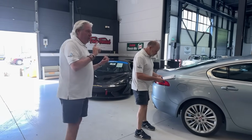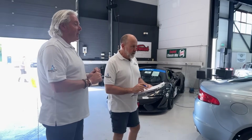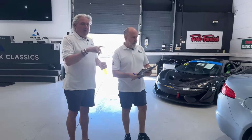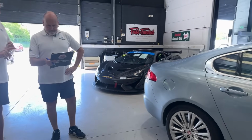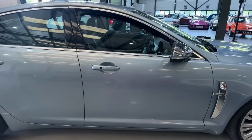This car had one previous owner. We sold it to a gentleman last year, but he's lost his parking space. So the history on it is all Jaguar House, Liverpool. Wow. And I don't just mean some, I mean all. And that is amazing.